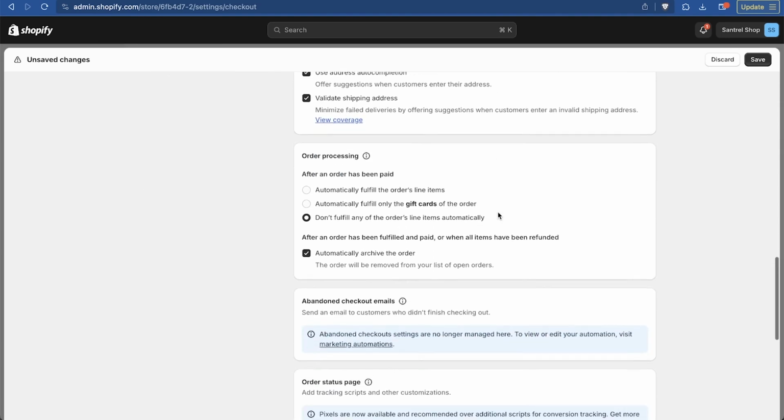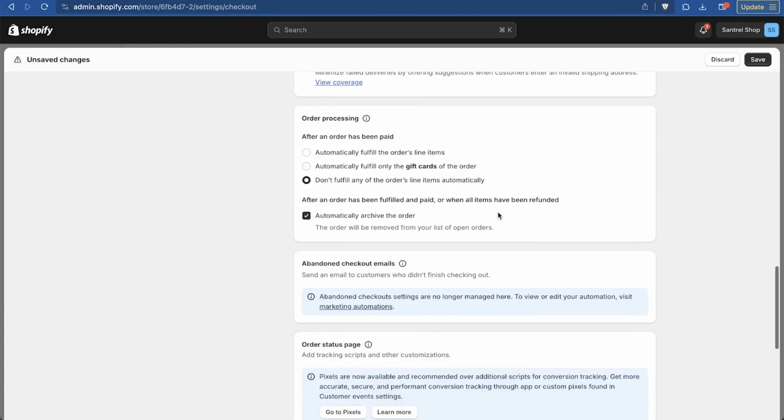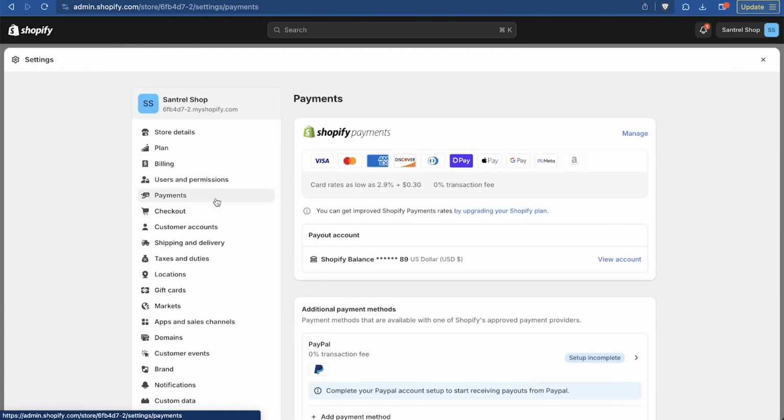So going down, I recommend reading through this, check out each one and see which one makes the most sense. Something worth mentioning with payments is when you're setting up Shopify payments, make sure you have a good descriptor for what your company is. This is what's going to show up on the credit card statements.